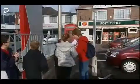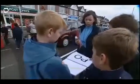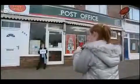We'll check on the symbols. What's the main road? That one. The yellow. There you go.